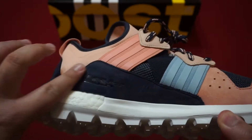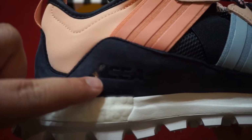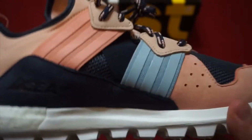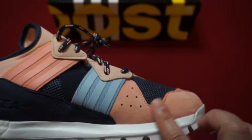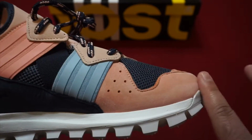You got the navy here, and this was a part of the EEA collection. So as you see here, you got the mountain logo with the EEA, the Element Exploration Agency. It's got a very nice light pink suede on the toe here. If I rub it, you can kind of see the strokes on there.